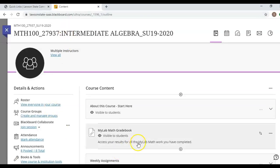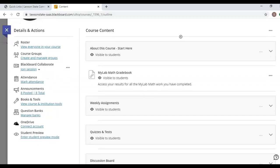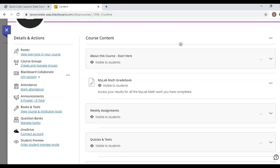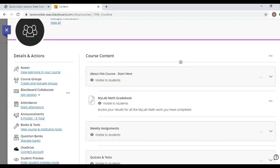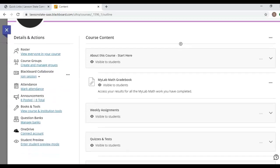Okay, so you can see what the interface for a virtual class is like online. And what you're looking at right now is an actual course that I wanted to show you. You can see that Blackboard Collaborate is over here, and this is what you would click to join the session. I also wanted to show you what those online courses look like, or rather virtual classes.